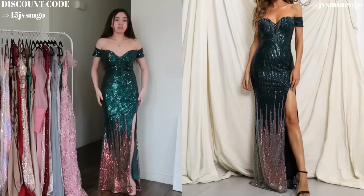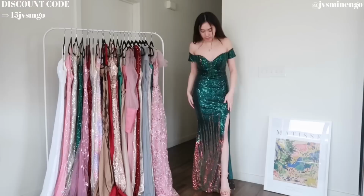This is a green color, but it has this beautiful gold ombre detailing at the bottom. I love the way this looks, and also the slit looks so nice.